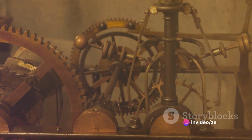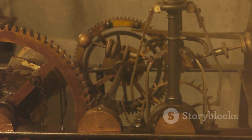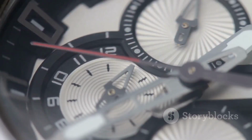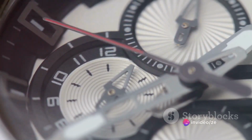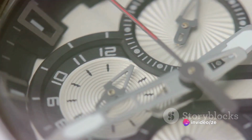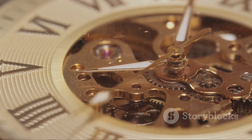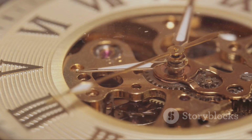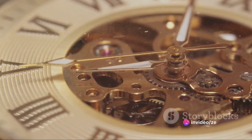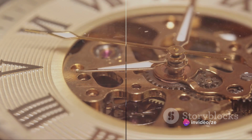The dial, the face of the altimeter, is where the magic happens. It's where the complex mechanical movements are translated into a simple, easy-to-read format. The dial is divided into 3 concentric circles, each indicating different units of altitude: feet, hundreds of feet, and thousands of feet. The beauty of the altimeter lies in the harmony of these components, working together to give us a vital piece of information: our altitude. Now that we know what's inside an altimeter, let's see how we can adjust it.